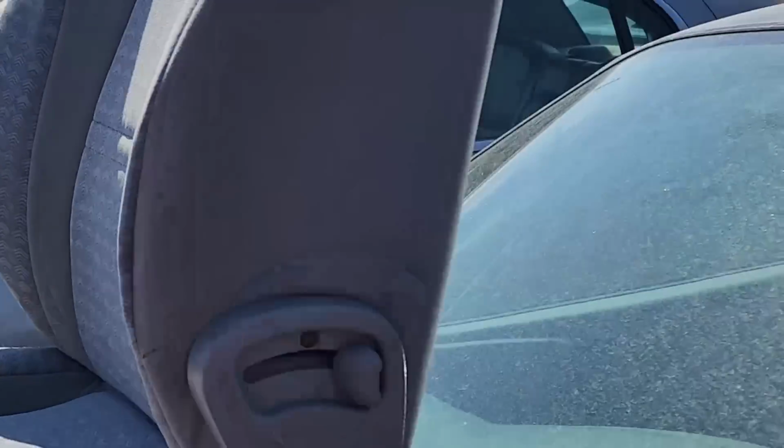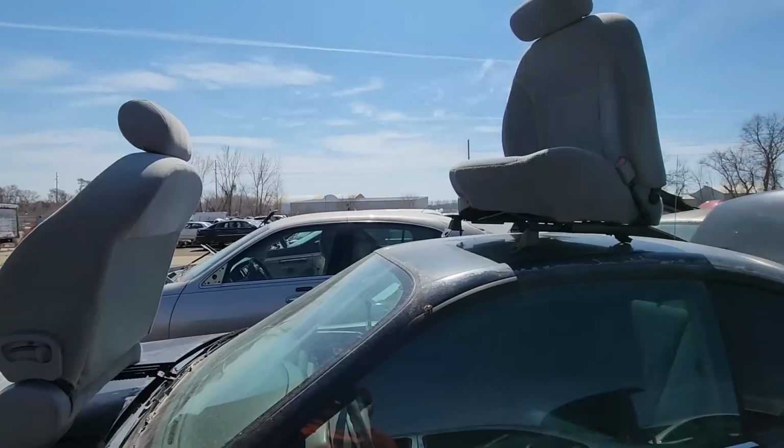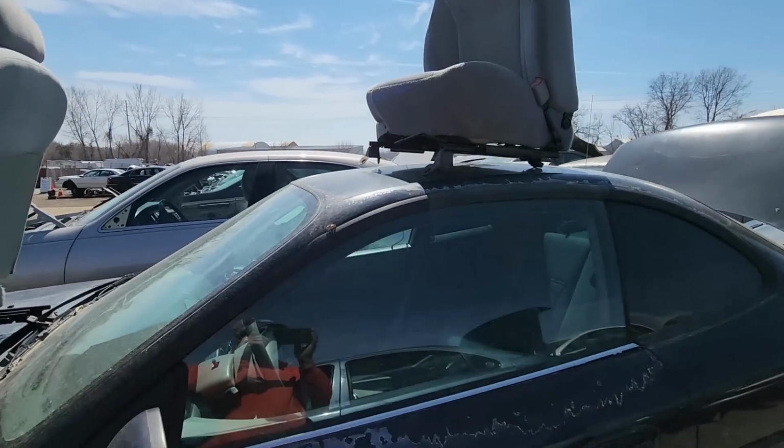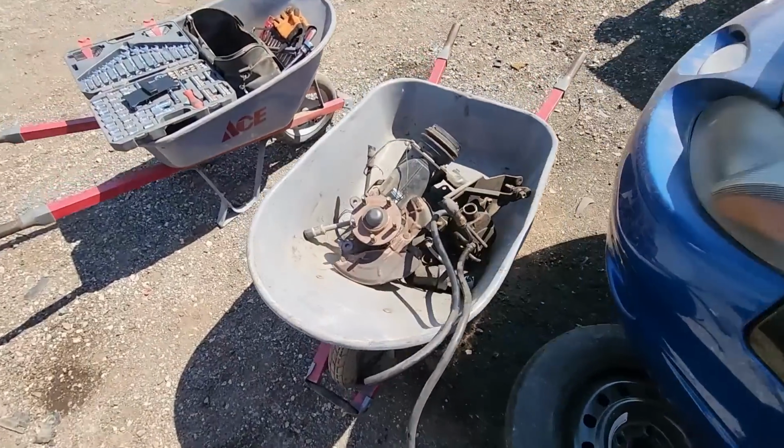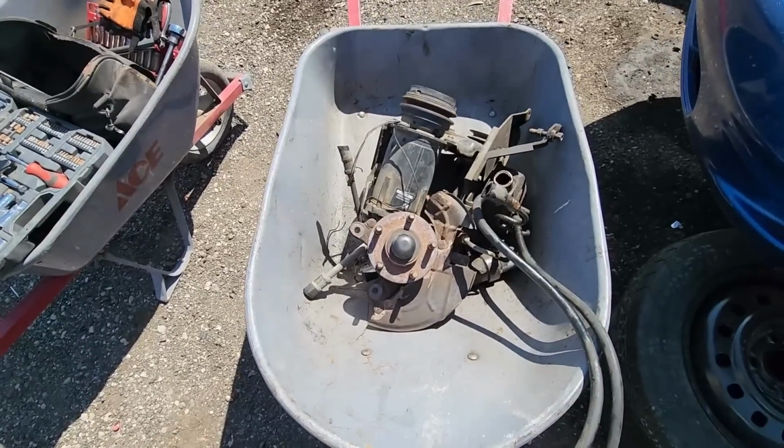Here's my conundrum now. This came out super easy. This was somebody's baby. This is in real good shape. Get them out here without getting them dirty. I got all done in the Ford section. Thought I'd take a lap through the truck and SUV section, see if there's anything cool.